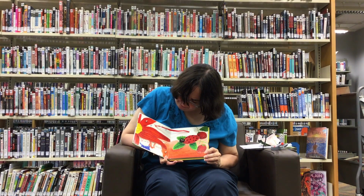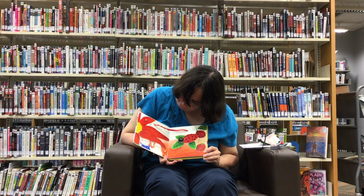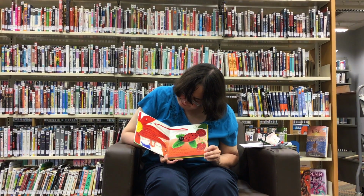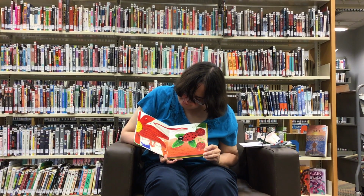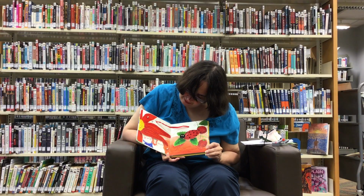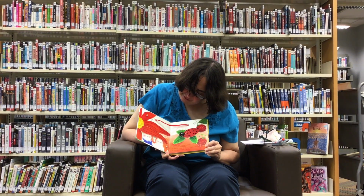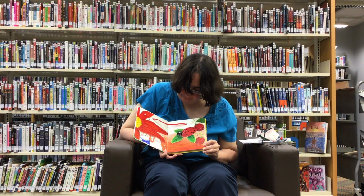Little Rabbit and his mother were sitting under a big red flower petal. "Look," said Little Rabbit, "it stopped raining." "Yes," said Mama Rabbit, "soon we'll see a rainbow." "What makes a rainbow?" asked Little Rabbit. "Why don't you ask your friends?"